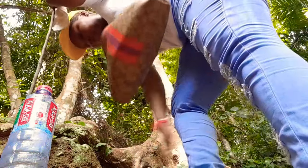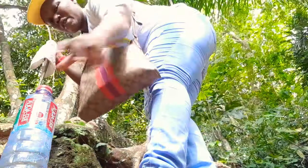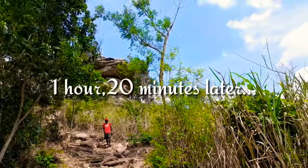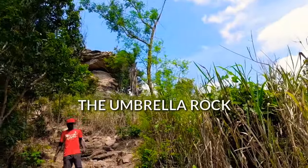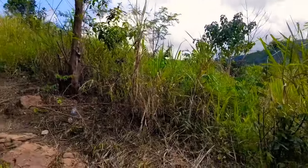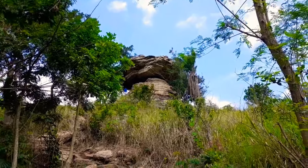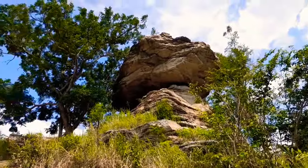Let's go, my people. Let's go. Hey, that's the Umbrella Rock. I want to show you. The famous Umbrella Rock. Hey, you're almost there. You're almost there. Look at them. Umbrella Rock. This is a closer view of the Umbrella Rock.